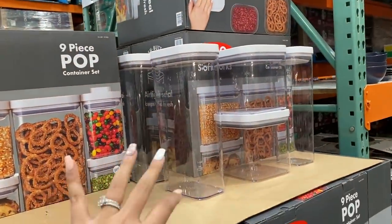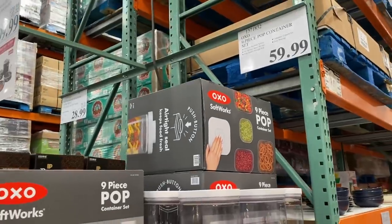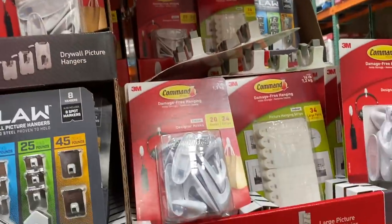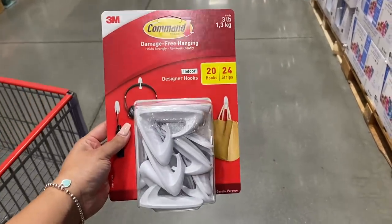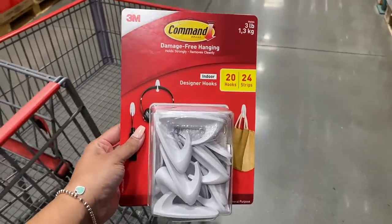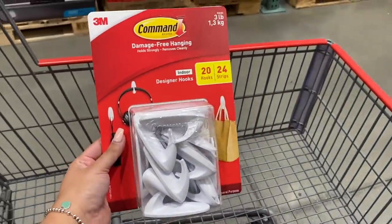I have this whole entire set and not one has broke, and I've already had it for like 2 years. It's a great set. $14.99 command. So each one I got for $3 at Home Depot, but over here they have 20 of them for, how much? $14.99. It's okay, we can use these all the time.